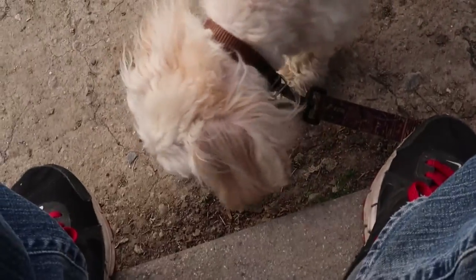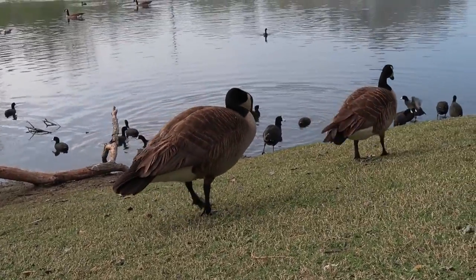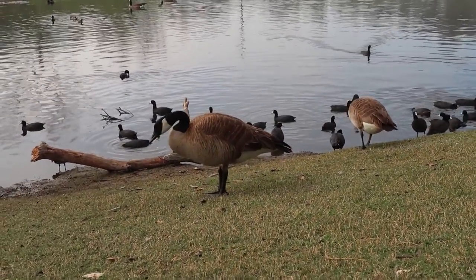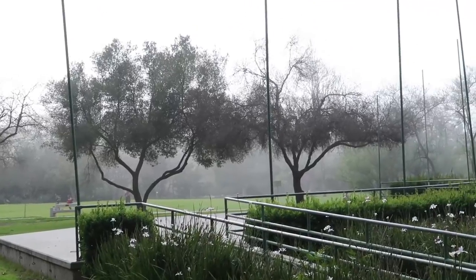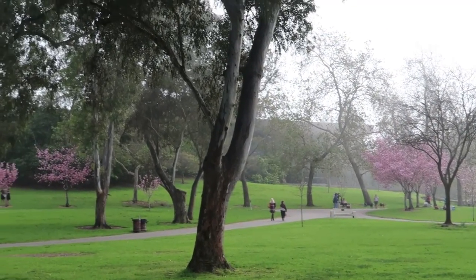It's Jeeves. I was zooming in on him earlier. That's a big goose. Kind of see the fog trying to come in.